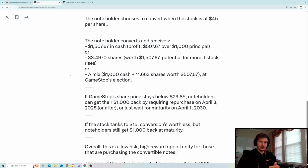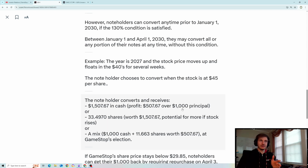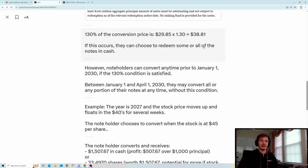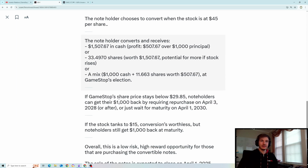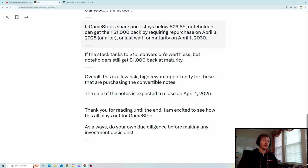Once the holder of the note tells them, hey, we want to convert, but they can only tell them they want to convert once that 130% number is reached, which is that $38.81 number, and again, has to be for 20 out of the last 30 trading days. So if GameStop's share price stays below $29.85, the note holders get their $1,000 back, requiring purchase on April 3rd, 2028 or after, or they can just wait to maturity, which is April 1st, 2030. So that essentially means that there's very limited risk for those buying the notes. The worst case scenario is they get their money back.